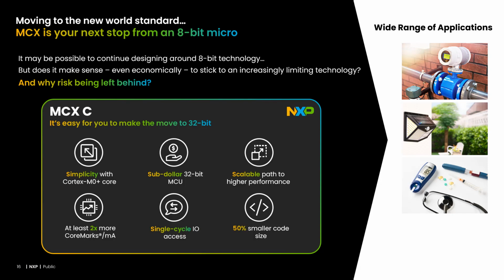Now with MCX-C, it is possible to achieve much higher processing efficiency with Cortex-M0 Plus at a very low pricing level. The core efficiency for MCX-C is at least 2 times that of a traditional 8-bit, not to mention the smaller code size, easier development journey, and simpler upgrade path. MCX-C could take over your outdated MCUs in a massive range of embedded tools, meters, sensor nodes, control devices.